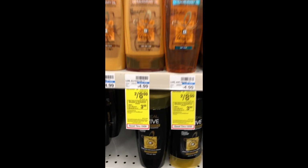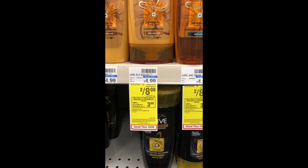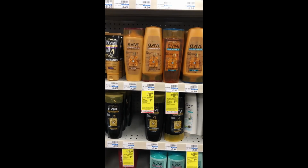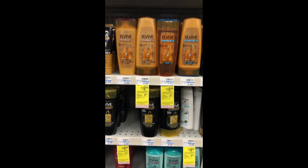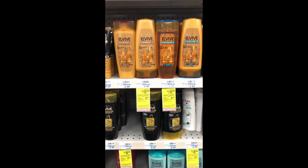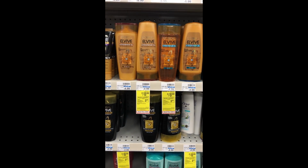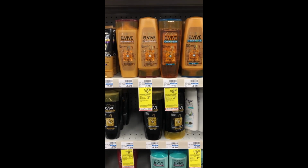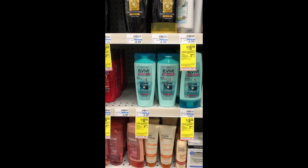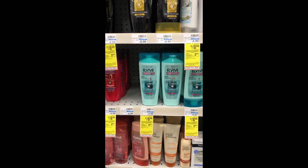L'Oreal Elvive is on sale 2 for $8. Buy two, get a $3 extra buck. So you're gonna pick up one shampoo, one conditioner. Make sure you send to card the 50-cent shampoo app only coupon and the 50-cent conditioner app only coupon. You're gonna use the 3 off of 2 from the 10/20 Retail Me Not. So that makes for a really great deal. They'll be about $1 for 2 or 50 cents each, I believe. I'll put the math here in a second.